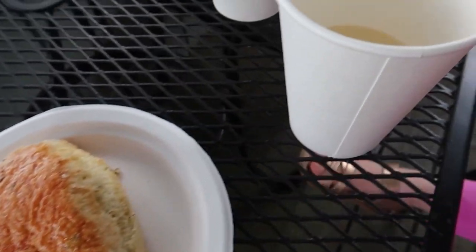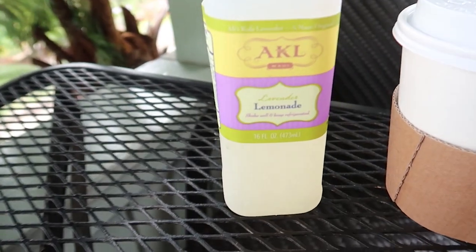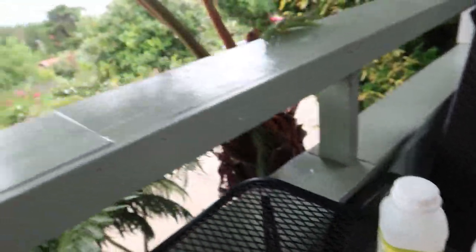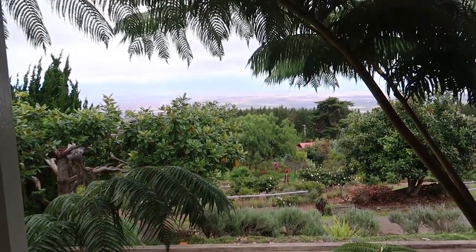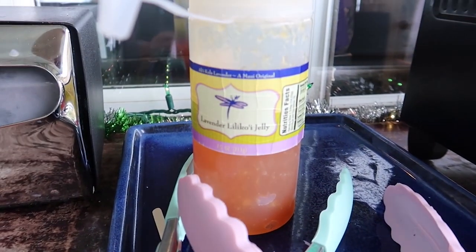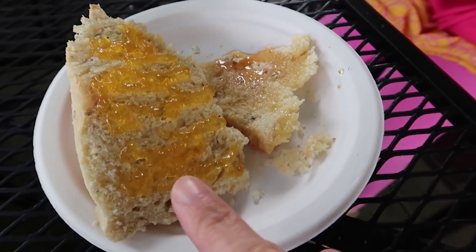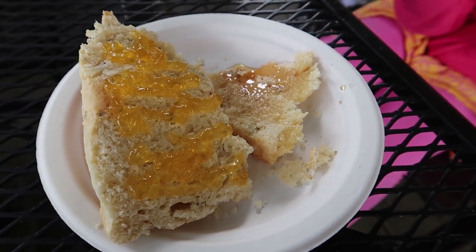Lavender scone with some lavender lemonade and lavender coffee. Lavender honey, lavender Ali'i Kula chili. It's really good. Lavender honey. Lavender passion fruit jelly.